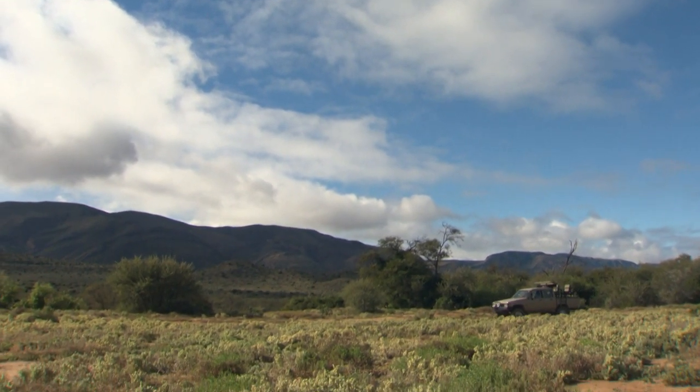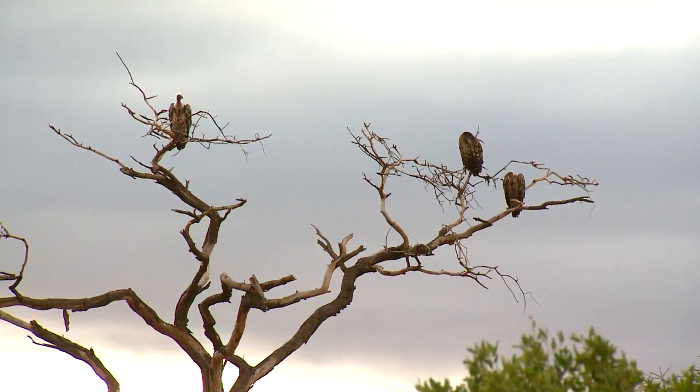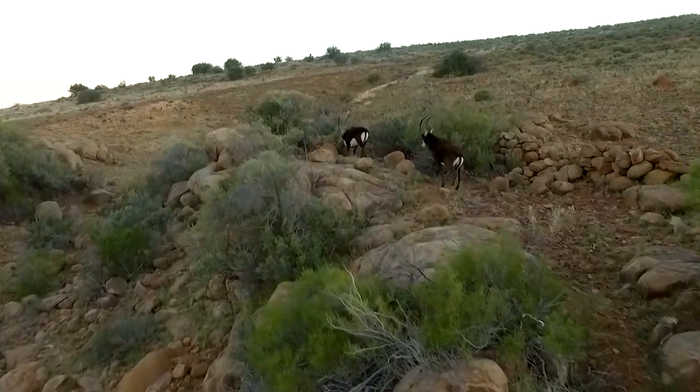About 8 o'clock in the morning, and just a beautiful morning to be hunting. Yeah, look out here, and it looks like eastern Colorado. But we're about an hour north of Cape Town, South Africa.